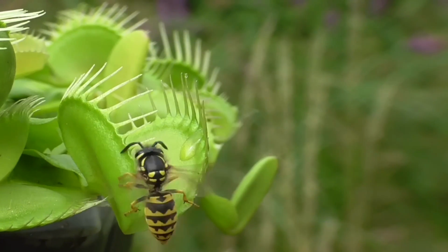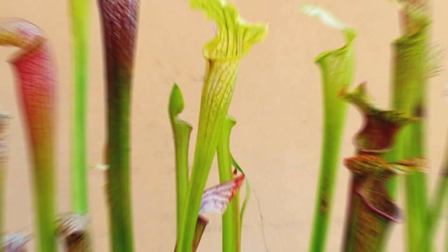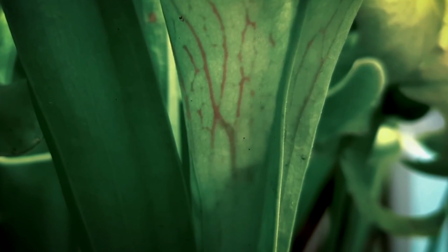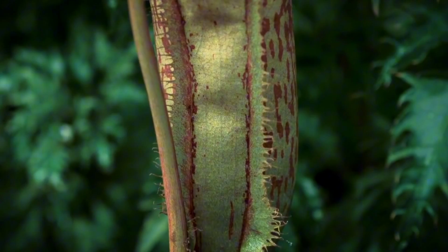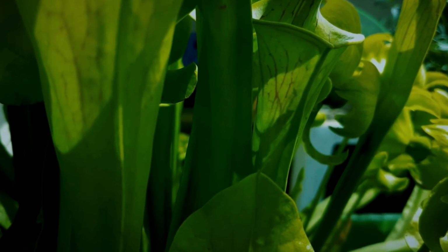Pitfall traps, used by pitcher plants like Nepenthes and Sarracenia, rely on deep, fluid-filled leaves to ensnare prey. These plants produce nectar around the rim of their pitchers, enticing insects to land. However, the surface is slippery, causing them to lose footing and fall into the digestive liquid below. The trapped prey drowns and is gradually dissolved by the plant's enzymes.